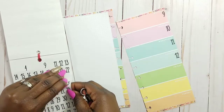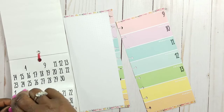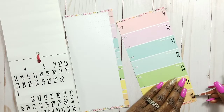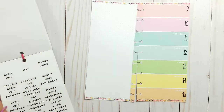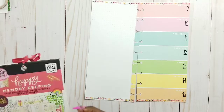And I do have some appointments that are coming up. Madison has some school activities that are coming up this week, so I need to make sure I document those as I'm out and about doing some errands for my event. So that's what I need to go ahead and prep for. So let's go ahead and finish setting up for this week of December the 9th through the 15th.